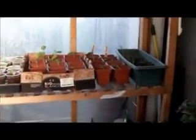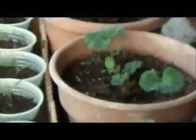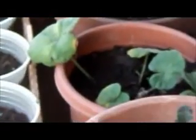Everything's cool. Those are leeks over in my longer deal. These are all new geranium cuttings that I started.